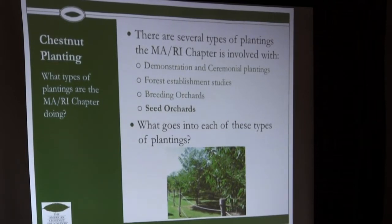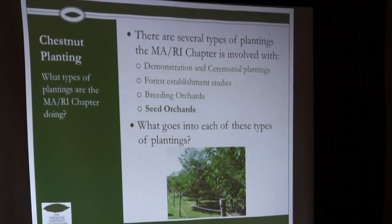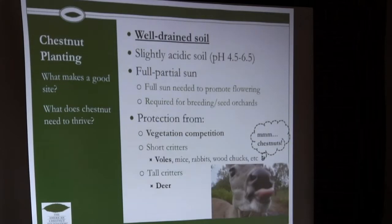So for chestnut plantings, there's several different things that we can do in Massachusetts. Clearly from what we just talked about, seed orchards are our big focus right now. We really need seed orchard sites with a good volunteer base and long-term stability. But in addition, we do some demonstration and ceremonial plantings every year. We've done a few small forest establishment studies. Breeding orchards, we may still be looking for one or two more sites for those. Possibly, we're probably kind of ramping those down. But then again, seed orchards are the big thing. But there's different sort of parameters that go along with each of these sites that make them better or worse.